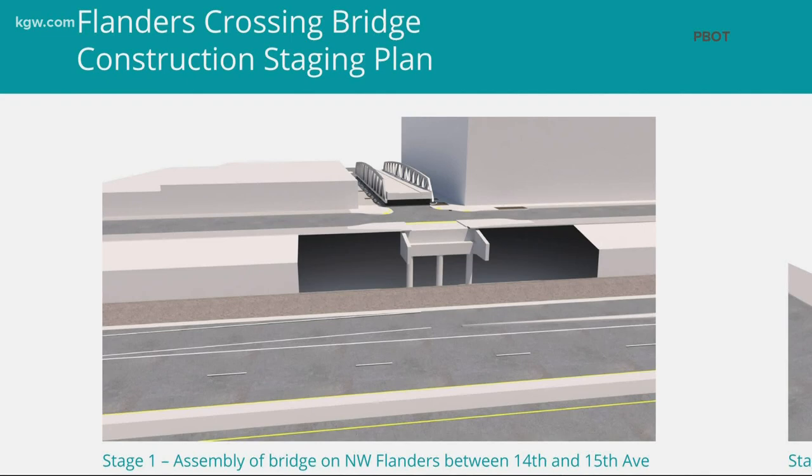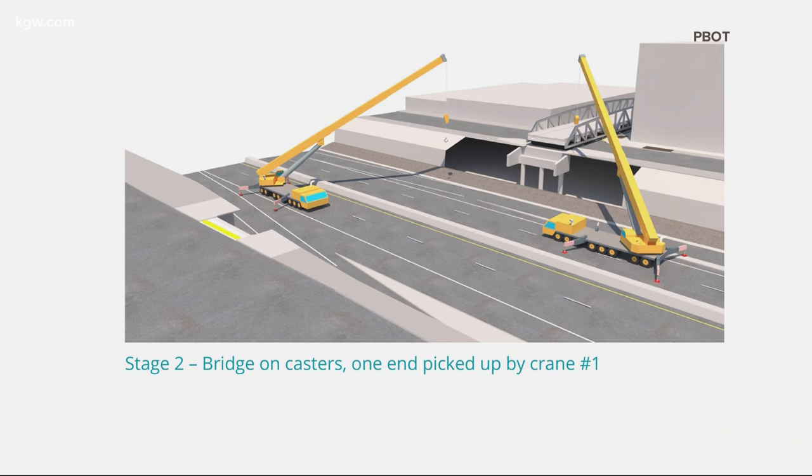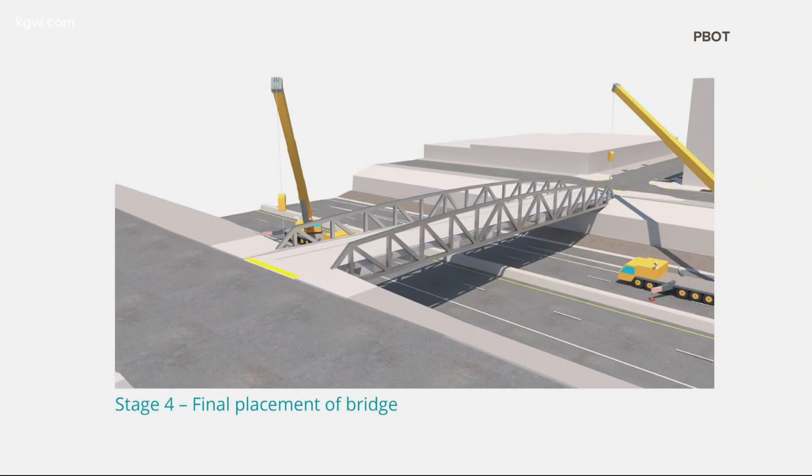We'll have trailers underneath and then two cranes holding the bridge on from the top as well. And it's essentially a roll and lift across slowly and carefully across the interstate.